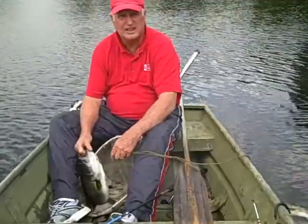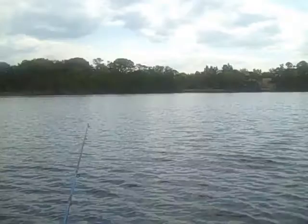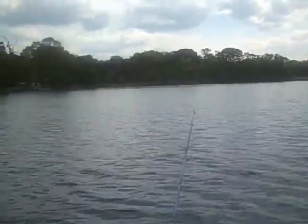Stop it. The red button? The silver button.